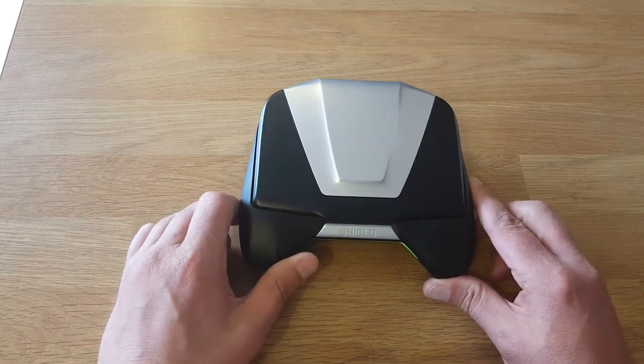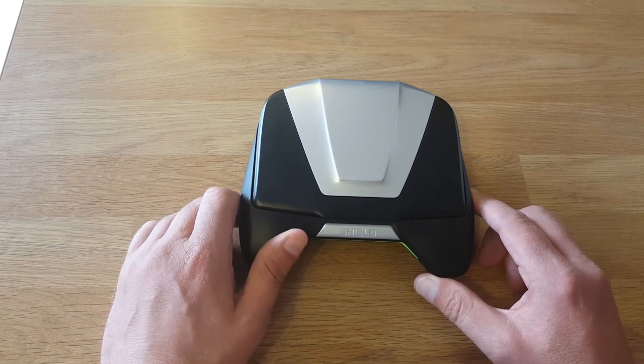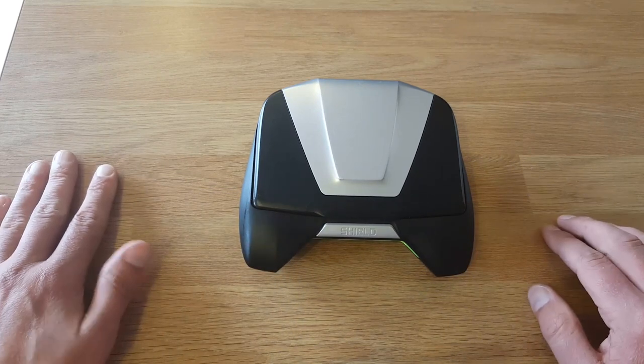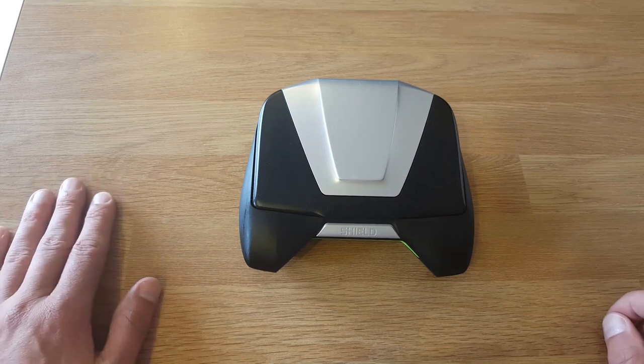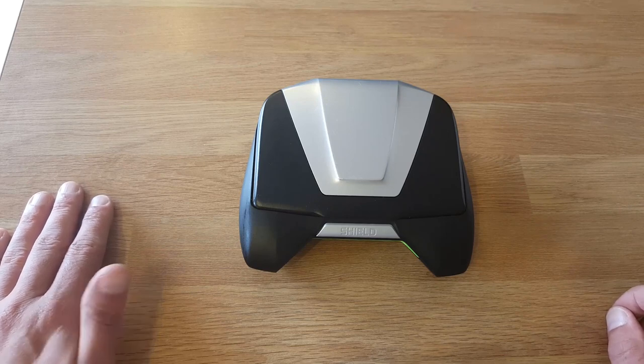It was released maybe 4 or 5 years ago. It doesn't really matter when it was released. Now, it is no longer made. You can only buy these things second-hand. I think I got this one on Gumtree, and I think it was 120 quid, something like that. They go for anywhere between about 120, maybe slightly more.